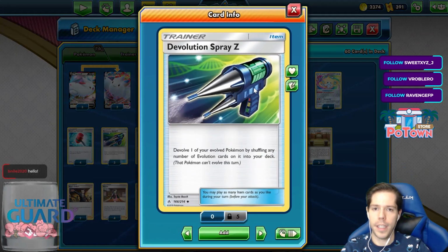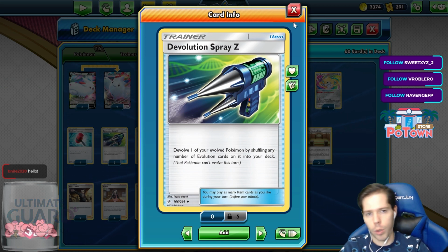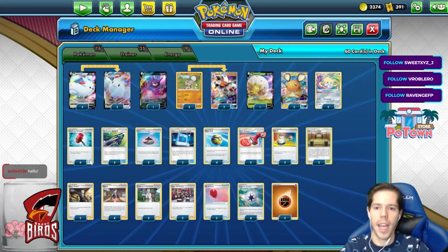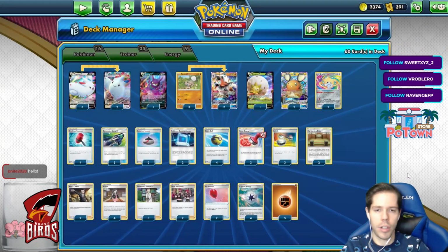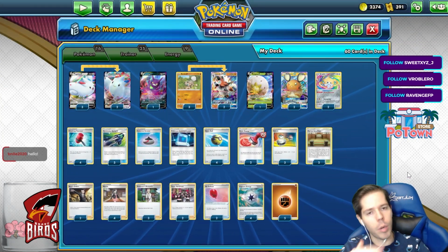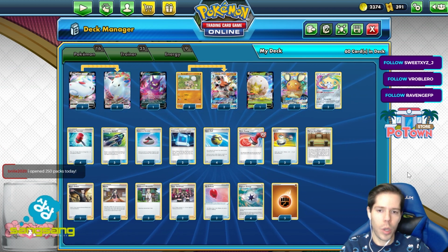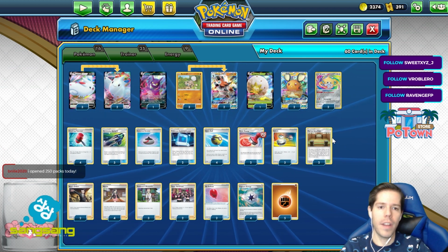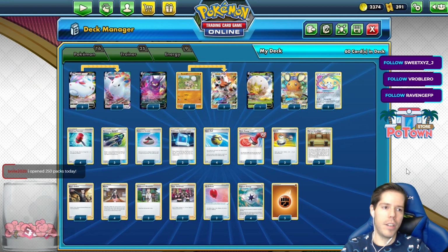We have the Devolution Spray Z, which allows you to devolve a Pokemon. You shuffle that Pokemon back into your deck, but with Togekiss we can immediately search for it. And we have Crushing Hammers along with the Team Yellgrunt to continue with the energy disruption. So our damage output is going to be quite low in comparison to other decks, but we're going to have this control aspect that not a lot of decks have. And we even have the potential to increase our damage output with Martial Arts Dojo and the Fighting Energy.